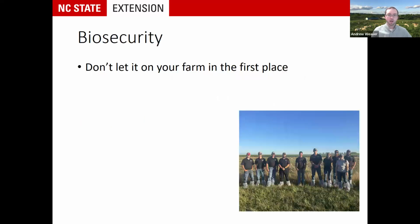and try to minimize the issue from even taking place in the first place. And so a lot of this comes back to biosecurity. Biosecurity is where we'll start in terms of prevention and management. Ideally, we don't let it on our farm in the first place. We may have some of that Fusobacterium on our farm already. That's fairly common. What we don't want is that secondary bacteria. That one, fortunately, has a fairly short lifespan.